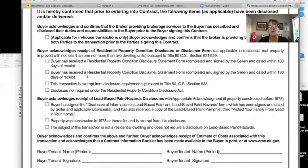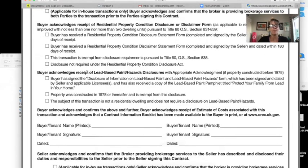That's the most common reason that you would ever see an exemption. But moving on, we've got buyer acknowledges receipt of lead-based paint. Lead-based paint, of course, has to be disclosed if it was a home that was constructed before 1978. So anytime a home was constructed before 1978, there has to be an extra form for a lead-based paint disclosure.